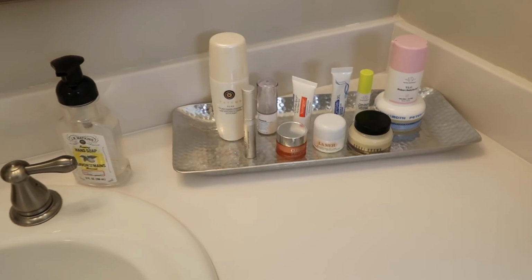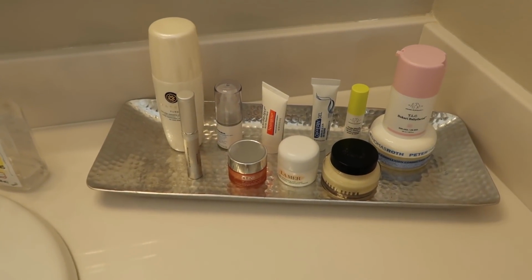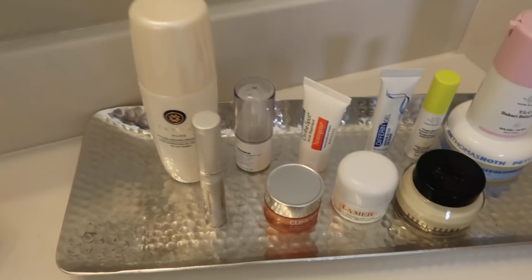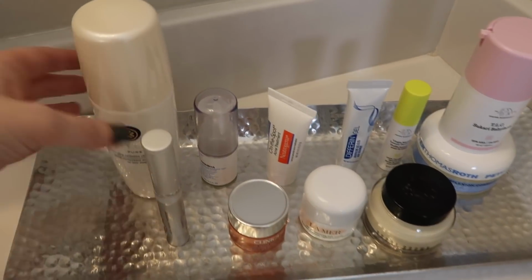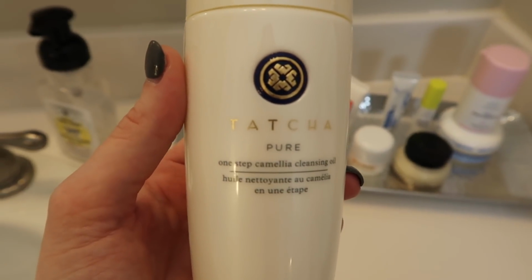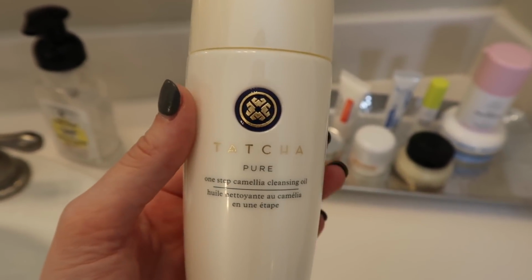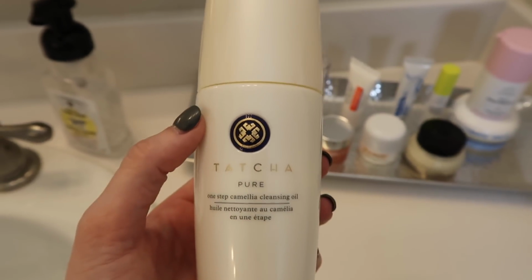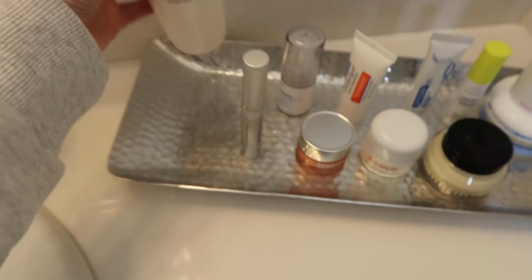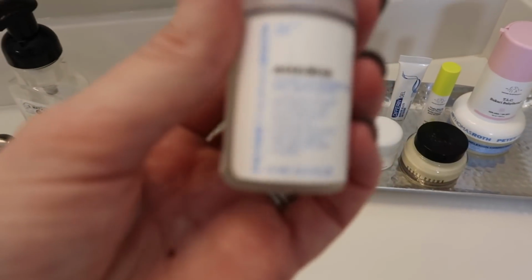We should probably start here since this is where I go first thing in the morning and last thing at night: my skincare. So I'm just going to point out everything that I get at Sephora. The first is my cleansing oil to take my makeup off at night. I use the Tatcha Pure One Step Cleansing Oil, and I love this stuff. It is a little bit pricey, but I'm very picky about the consistency of my cleansing oil, and I love this one.